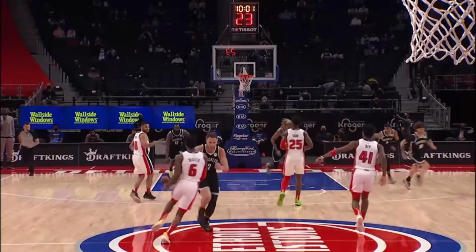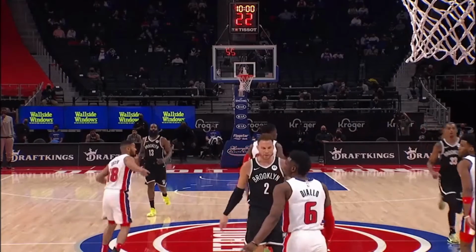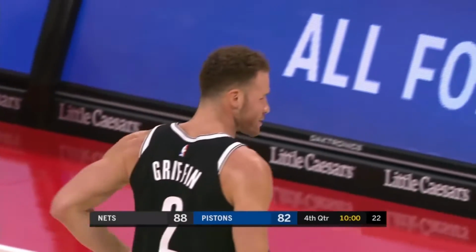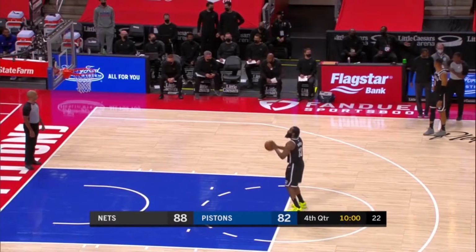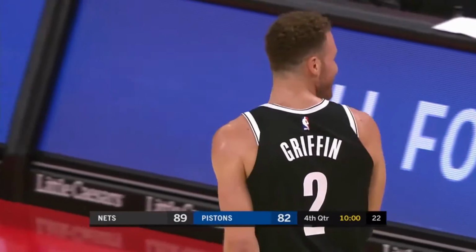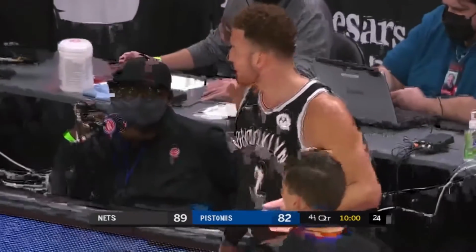Blake Griffin's going to try and race up the floor, and Diallo's going to cut him off. Whistle's going to blow. Hamidou Diallo's not going to like it. Nets are going to like it. So he's got a foul and a tech. James Harden makes the technical foul free throw. 7 straight for Brooklyn. The score was tied at 82. Now it's 89-82 Nets.